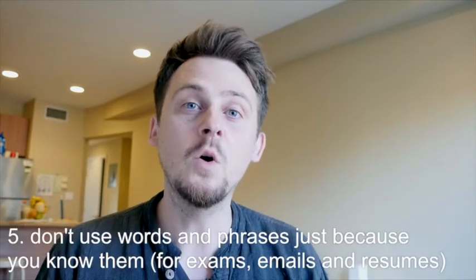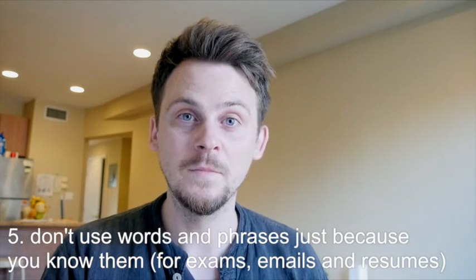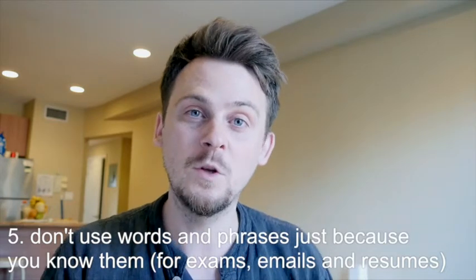Finally, number 5, don't use words and phrases just because you know them. You have to know not only that word, but when that word should be used and if that word should be used by you. For example, my grandma might use words and phrases that I would never use. And also, you might use a word or phrase that has this meaning in this situation, but you wouldn't use this word in that situation, even though it has the same meaning. That's understanding the word or phrase deeply, to really understand it.